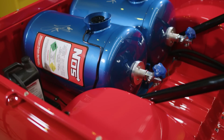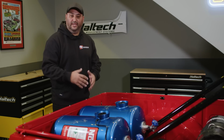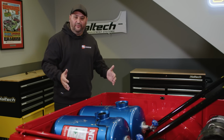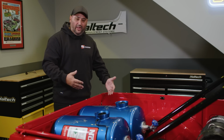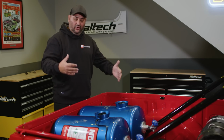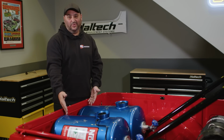Second most talked about thing are these babies. Because we're running E85, we needed big capacity. I didn't want to run the normal aluminium fuel cell, so we decided to go with a barrel style fuel tank. One thing led to another in my head while we were doing it. I just seen nitrous bottles. This is what we ended up with. And I'm genuinely surprised how many people think they're actually nitrous bottles.